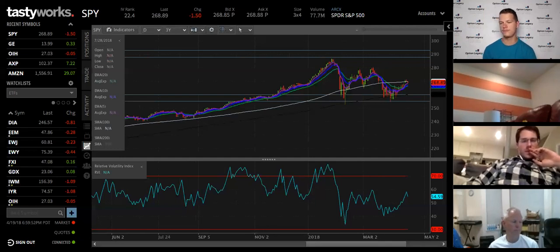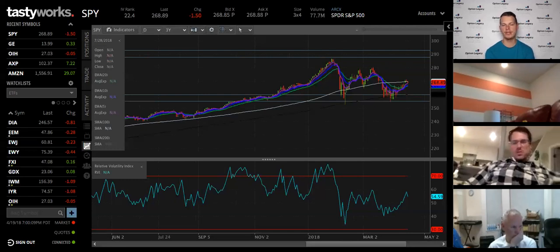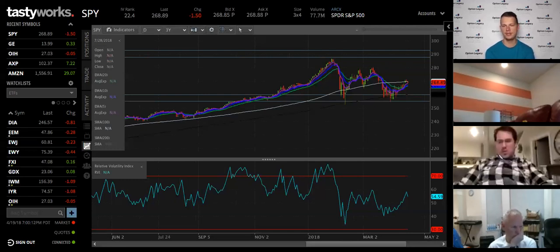Does that make sense? I think I'm going to need to study this a lot more. I get the idea of supply and demand, but I don't know how that really translates to the numbers. Sure. So IV rank is just the indicator that says, oh, supply and demand is out of balance here. So it's out of balance by this percent. You can think of IV rank like that.